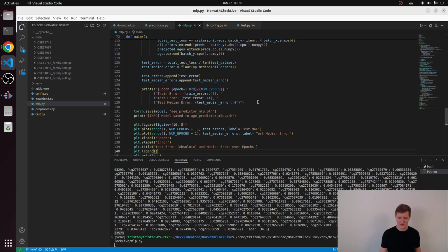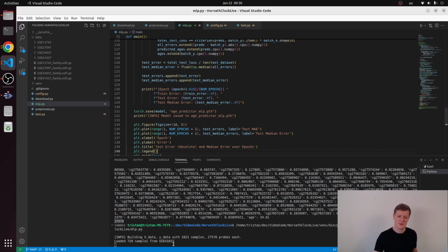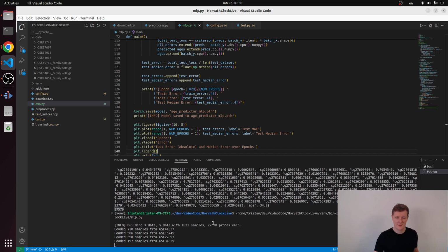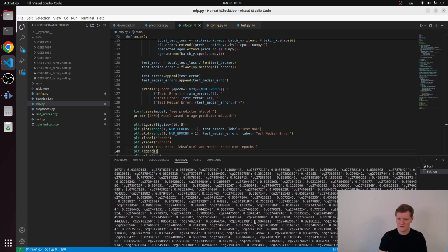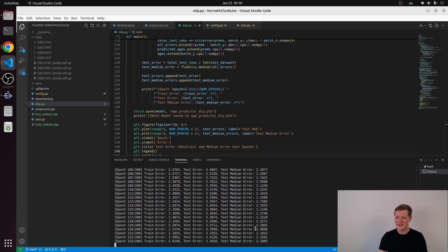So great, let's go ahead and run this. And you can see it still takes a bit of time for the samples to load, much faster than before, but still. Okay, and it's going, and you can see it's fairly fast. You can see the errors are steadily decreasing, and we are getting into actually kind of nice territory here. So if we just wait, we'll see it getting better and better.